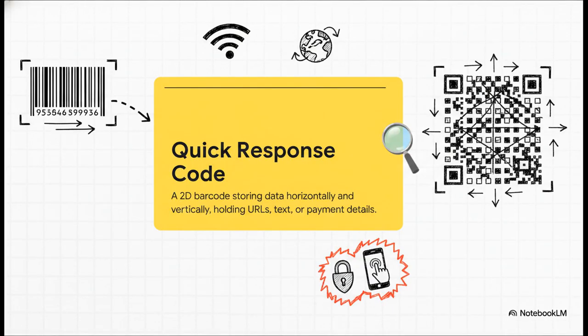So what even is a QR code? Well, the QR stands for quick response, and you can think of it like a barcode on steroids. A regular barcode, like on your cereal box, only stores info horizontally, in one direction. But a QR code is a two-dimensional grid, so it packs in data both horizontally and vertically. And because of that, it can hold a whole lot more information. Everything from a simple website link to all your payment details.